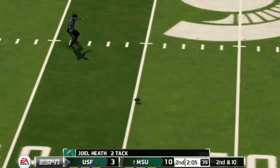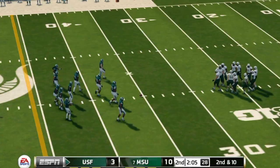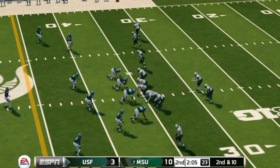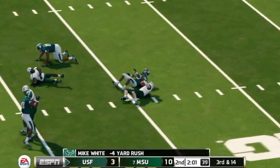Throws incomplete. Well, that's a great play here by the defense, getting pressure on the quarterback, and the result is a bad throw. These are the kind of plays that can really impact the football game because the defense can build some confidence after getting after a quarterback like that. And they'll get him in the backfield.